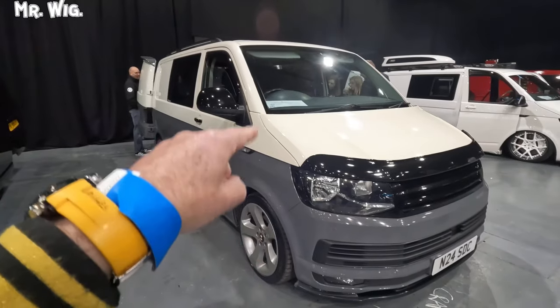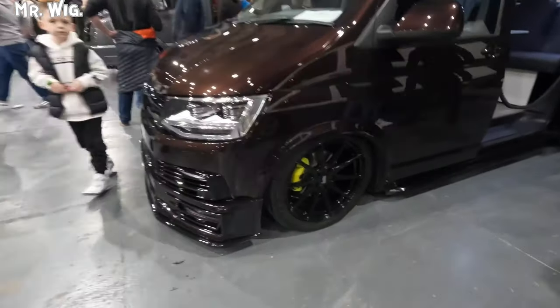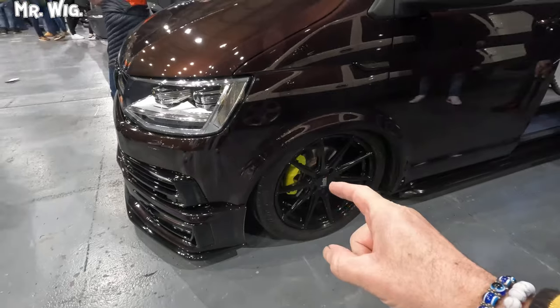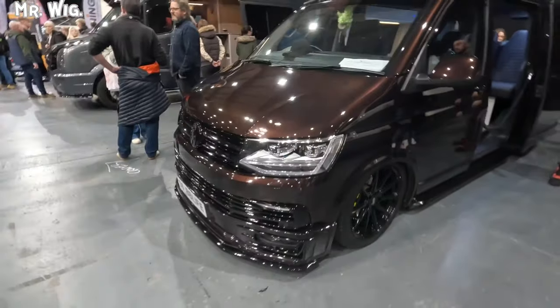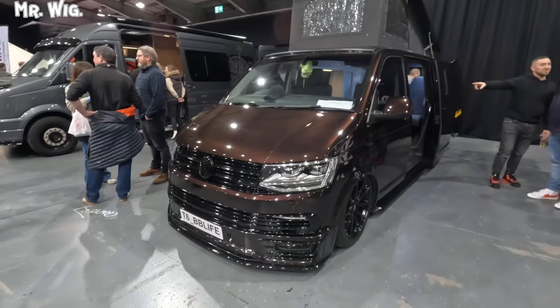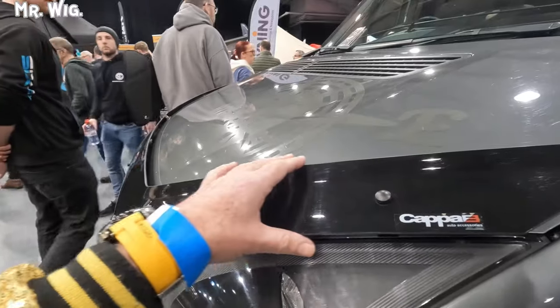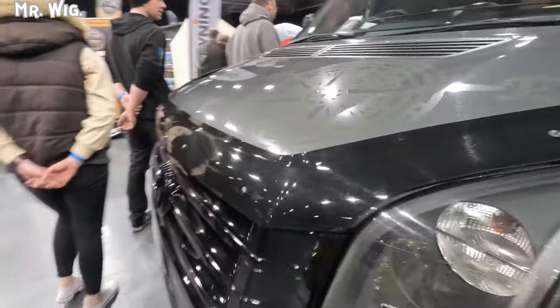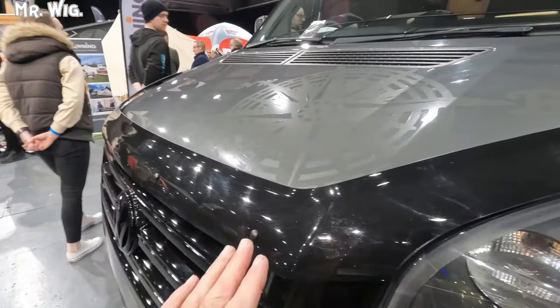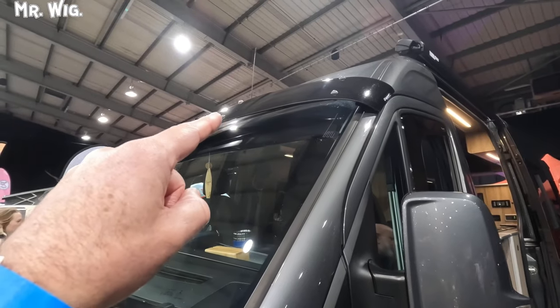They do like to use two different colors, don't they? I've seen, look at that, with the green calipers there. This is cool, 18-inch wheels. I think it's on air ride as well, my goodness, love the color. A huge one, it's like a motorhome. A bonnet bra, look at that. What does that do? Ah, it protects from stone chips. Outdoor sun strip.